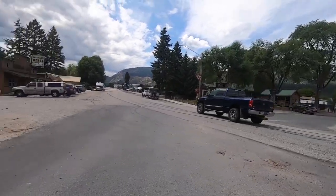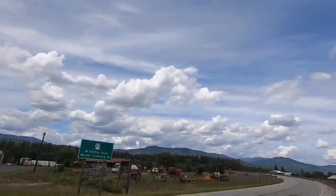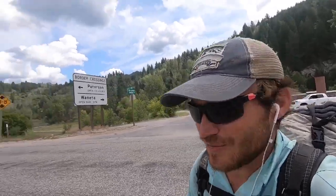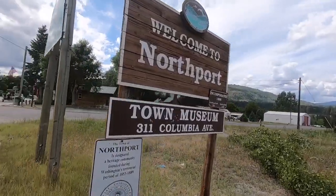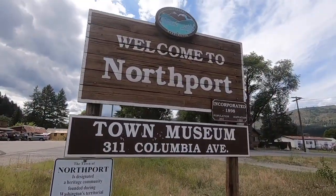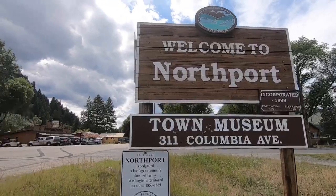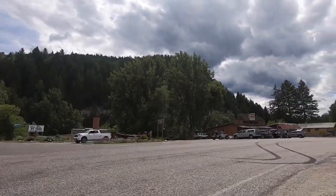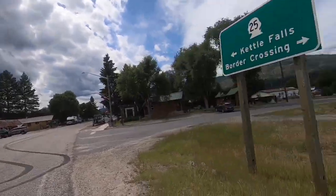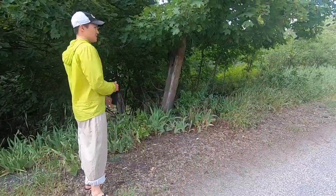As you can see, that's downtown. We're about to walk down there. But I wanted to get you this sign as well. You can get 2 welcome to Northport signs. That's how excited I am to be on that road walk. Very cool, guys, very cool. Now we're about to grab some grub, explore our options. All right, peace. We're rolling.